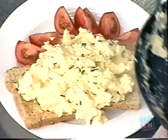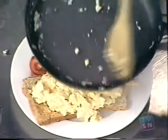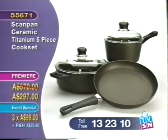There's your scrambled eggs. Let me show you the pan. Now this, you just run it under cold water. This will just lift off straight away. You can see how there's nothing actually stuck at all to the bottom of that. Swirl it around. It is as good as new.